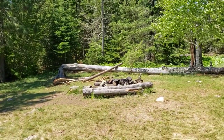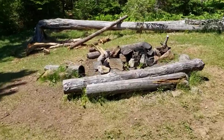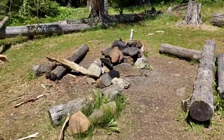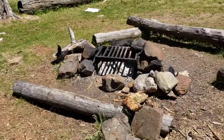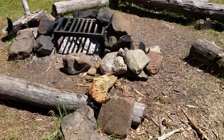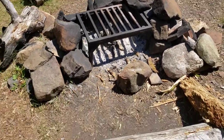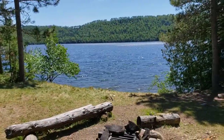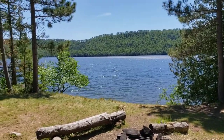It's amazing. So let's go into the main camp here. And this is an active U.S. Forest Service BWCA campsite. And there's your fire grate. This is the kitchen area, if you will. Nothing real fancy. Pretty basic stuff here. Look at that view. Wow. It's just awesome. Isn't that just beautiful? God, I love the Boundary Waters.